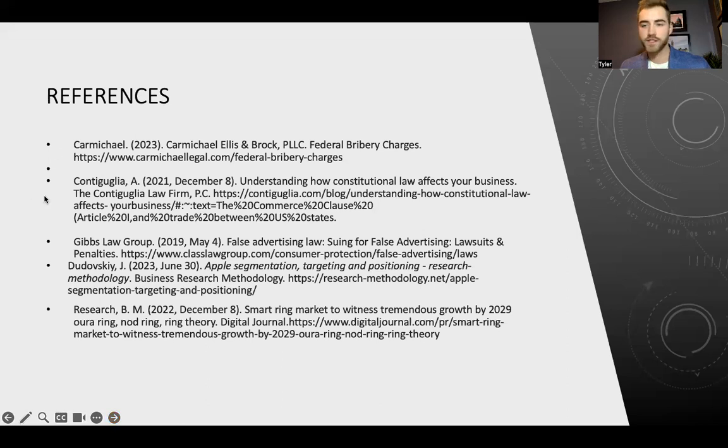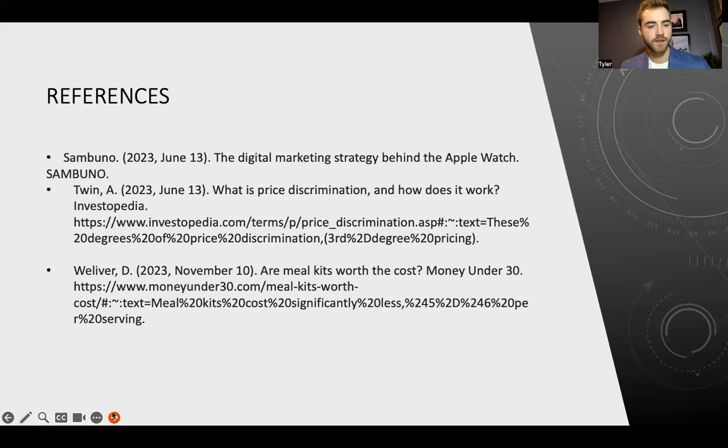So here are some references from the paper as well as the research. And that is the end of the presentation.